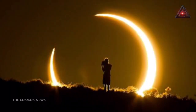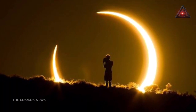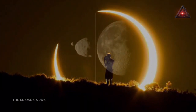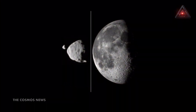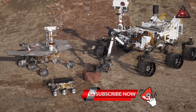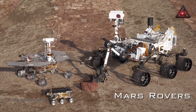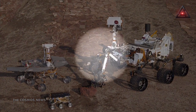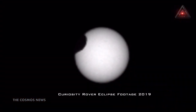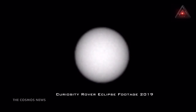If this sounds much shorter than a typical solar eclipse we might see from Earth when our moon passes in front of the sun, it's because Phobos is about 157 times smaller than our moon. The rover continues an 18-year history of robots watching eclipses on Mars that began with NASA's Spirit and Opportunity rovers in 2004 and was followed by Curiosity capturing the first video of a Martian eclipse in 2019.